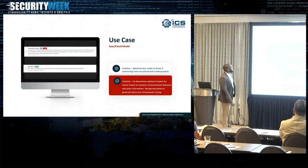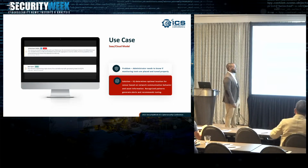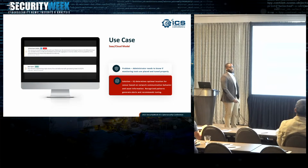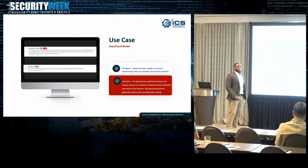So another piece, these are just a use case or two. An admin needs to know if the tools are placed properly or not. Literally right before this meeting, one of our customers came up to us and said, I'm new to the project, but I'm owning this. I want to make sure what we have is placed properly.